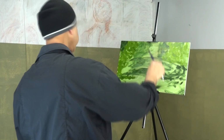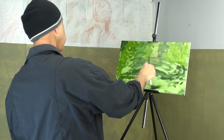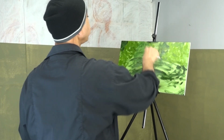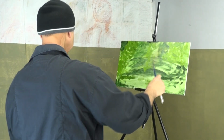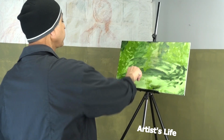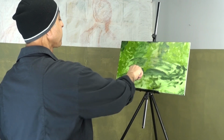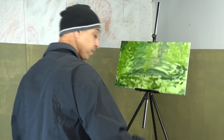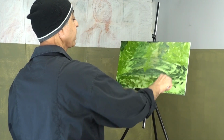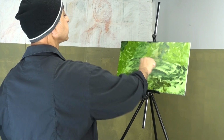Okay, right there. Just planning out where my darks and lights will be as I do this, constantly just moving through my canvas. Okay, so going back to the dark tone, I would really like to apply that here, so you could see. Okay, so let's take a little bit more black and just scatter that here. Okay.